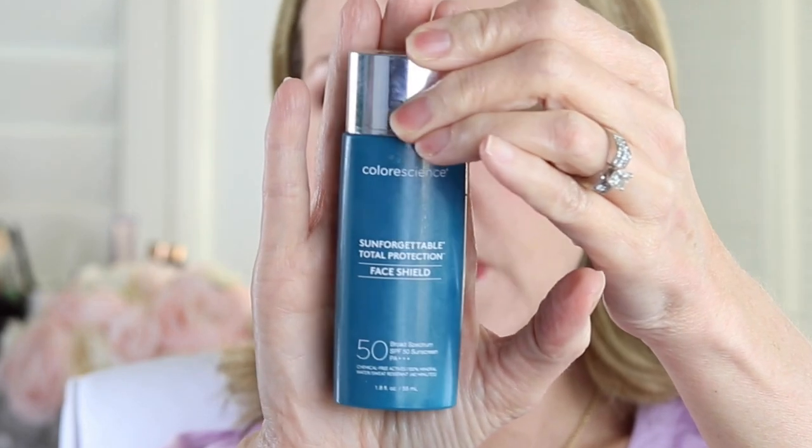But this is from Color Science. This is their Sun Forgettable Face Shield. I love it. I have oily skin and this works great for me. It's been a repurchase for me. I love this one.